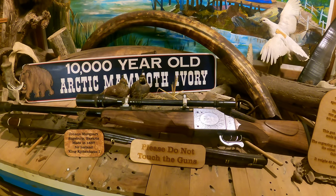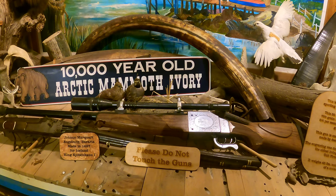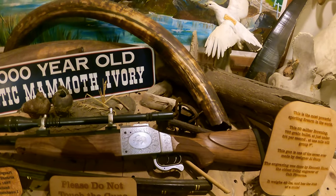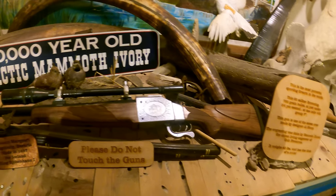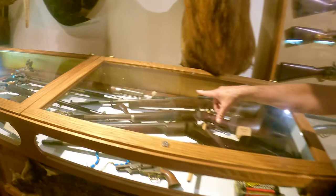.750 grain bullet. That's your 50 cal. Yep. I mean, look at the block housing on it, so it doesn't blow up in your hands. And the thickness and size of the barrel. Mm-hmm. Hey, there's another one over here that's a little bit bigger than that. Oh, wow. Look at that.